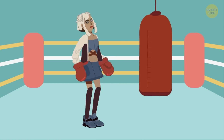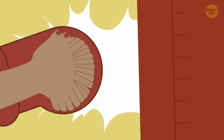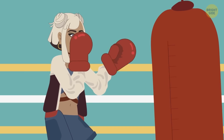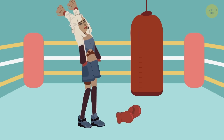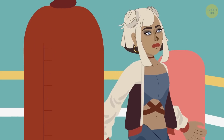You enter a boxing ring and practice sparring with a boxing bag. Since you have 20 fingers on each hand, each fist you lay on it is stronger and louder than with a regular 10-finger fist. After each punch, you stretch your body and continue sparring. You move on to other exercises to get ready for the big day.